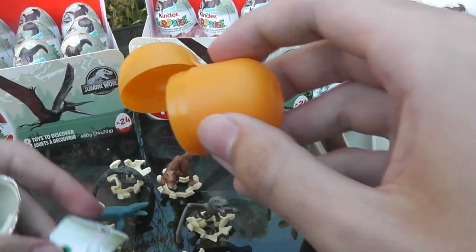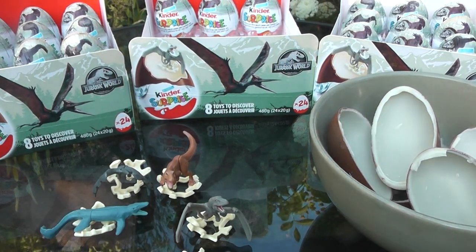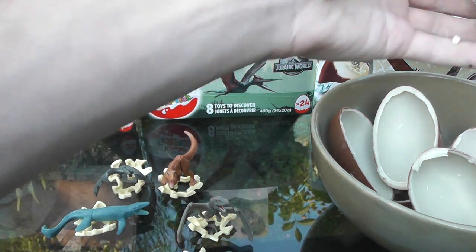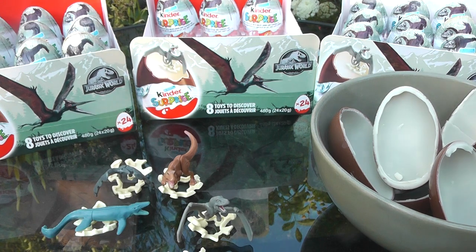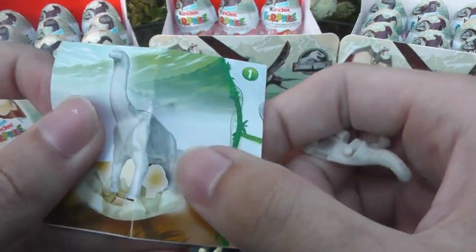Ooh, we're getting close. There's 8 in the lineup, and we have 5 right now. There we go. So now we have the Brachiosaurus looking very adorable. Look at that stance. So cute.